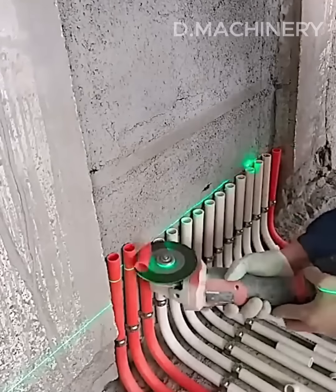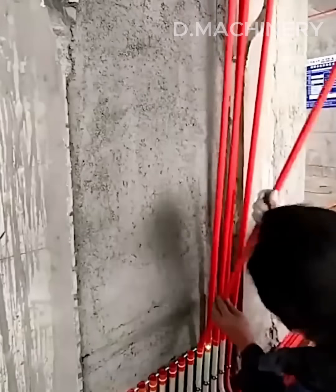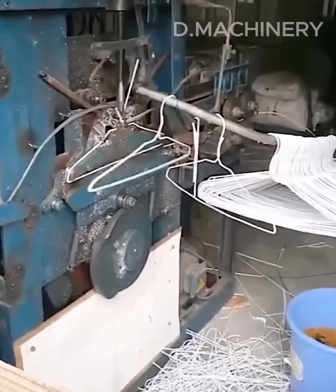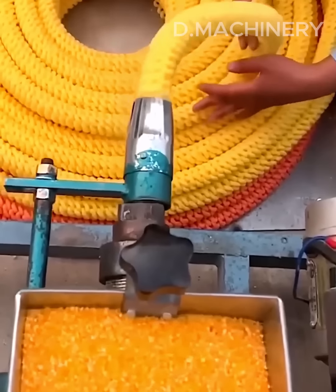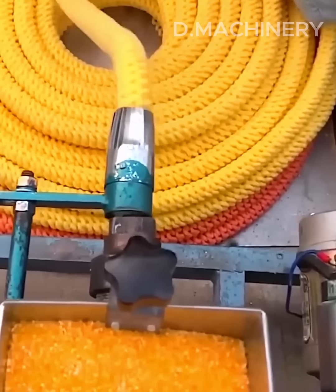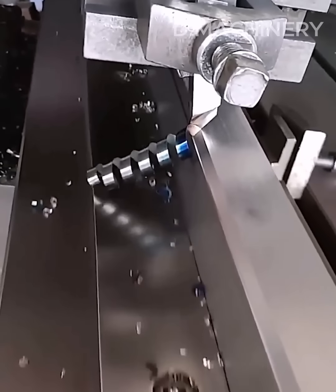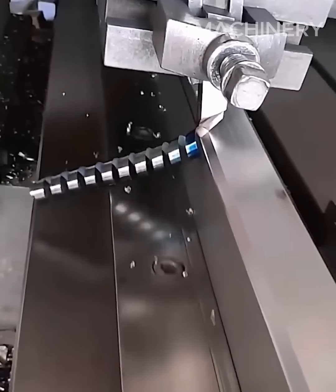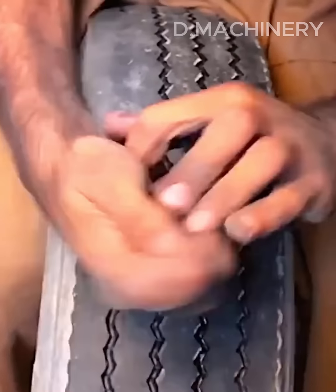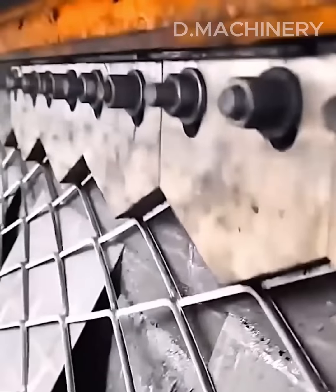Plumbing tubes are measured and cut evenly for neat and organized installations. The behind-the-scenes process of metal hanger production in factories is revealed. Hand-carved zigzag patterns are made on tire treads, showcasing detailed craftsmanship. Discover the innovative machinery behind fence manufacturing.